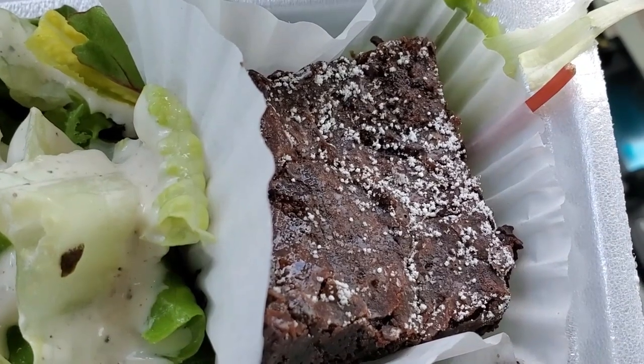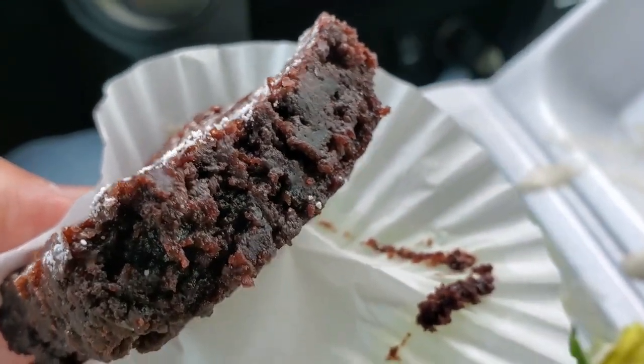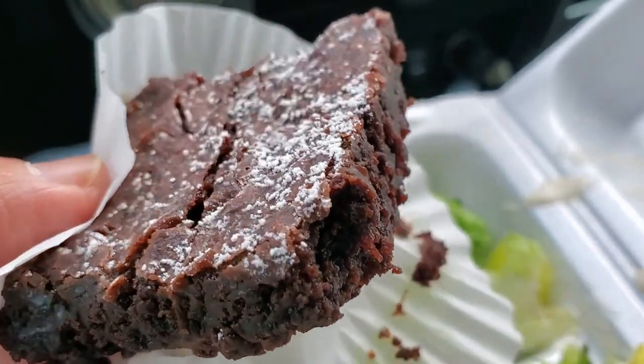All right, like I said, each plate lunch has a little mini brownie. It is very good, chocolatey, and very chewy and moist inside. Not the crispy kind of brownie. I like the chewy kind. And it's got a sprinkling of powdered sugar on top. It just melts in your mouth and it's just pure chocolate, almost like a fudge. And it's refreshing to see a little piece of dessert in a plate lunch.